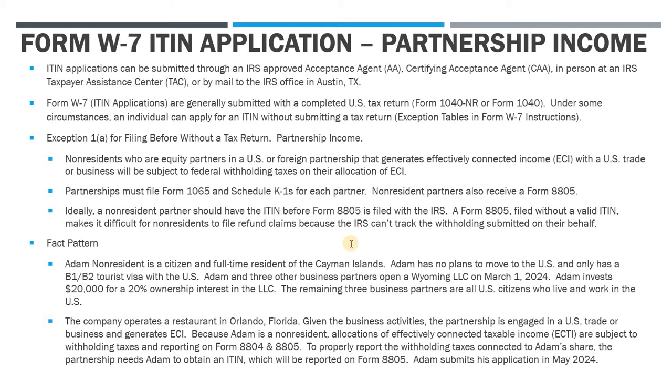So in our fact pattern here, we have Adam, a non-resident. He's a citizen and full-time resident of Cayman, and Adam has no plans to move to the U.S. He just has a tourist visa, but he wants to invest in a company there. So Adam and three other business partners opened a Wyoming LLC in March 2024. Adam put in $20,000 for a 20% ownership interest in the LLC.